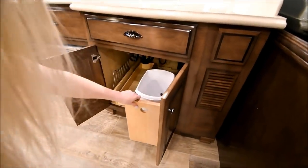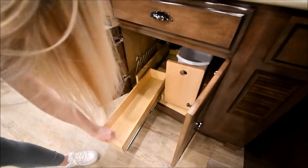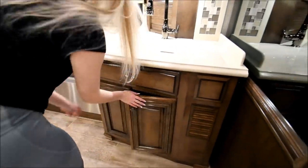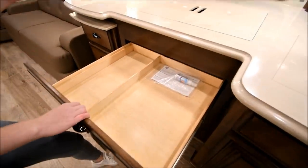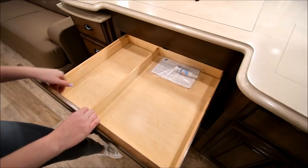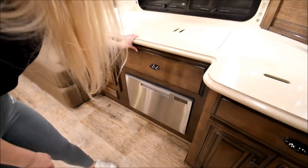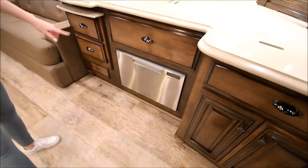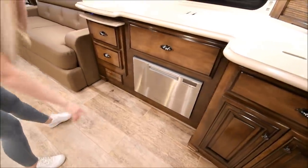This is pretty cool. So this opens, you can put a trash can in there. This one does the same thing. You can put cleaning supplies. And then here you could put utensils. It already has a little separator in there for your knives or whatever you want to put in there. And it has a dishwasher. So that is nice.